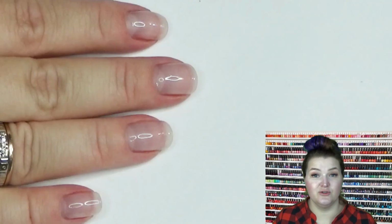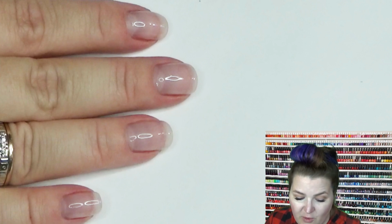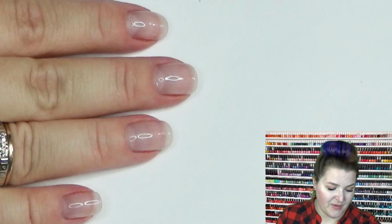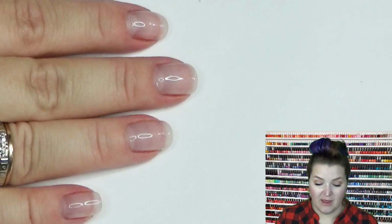Okay, so we're getting to the neutrals. We're at the last bit of the whole video. So I have 6 neutrals for you. And you're gonna quickly notice that I put no browns in here. Actually, that's not true. The last polish is technically a brown shade.